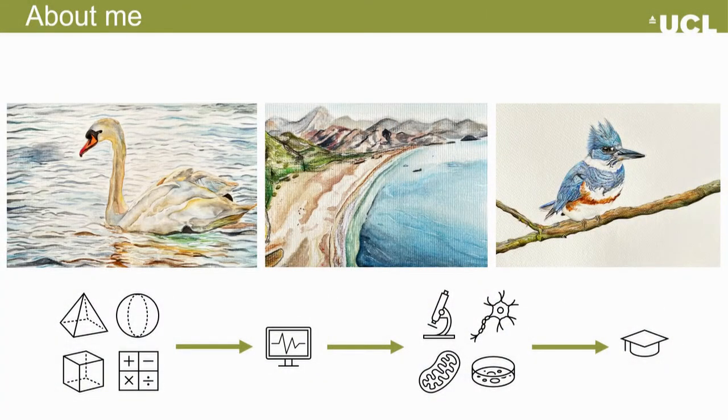In my free time, I really enjoy painting, so these are a few of my paintings that I'm particularly proud of. As for my academic life so far, I was always really into maths at school, and I thought that's what I would study, but plot twist, I also like biology, so I studied medical sciences and engineering. And specifically, I have an interest in immunology, so I decided to specialize in medical sciences, but my future plans would be to do a PhD in immunology and stay in academia.